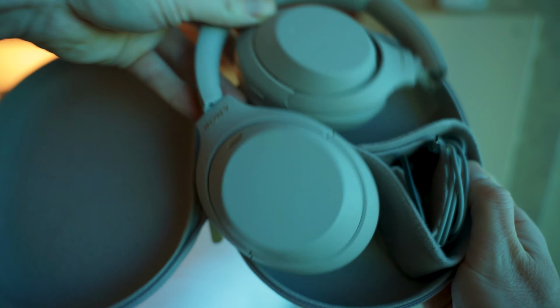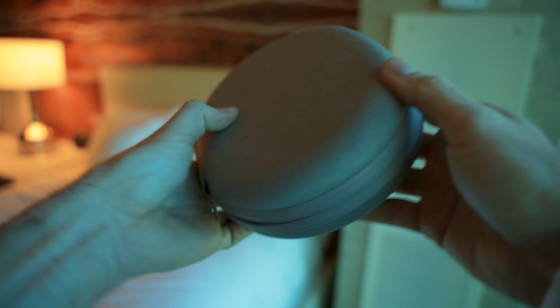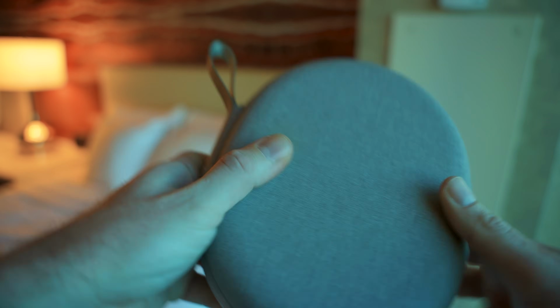I've just forgotten to use them over the last couple of years. So I thought, CES, Las Vegas, lots of flying, let's bring these. And they are still amazing. And the great news is you can get some incredible deals on these. They're really worth buying still in 2025.